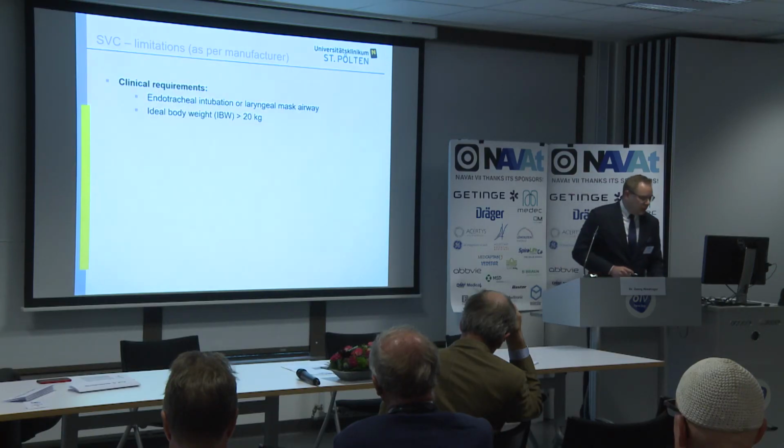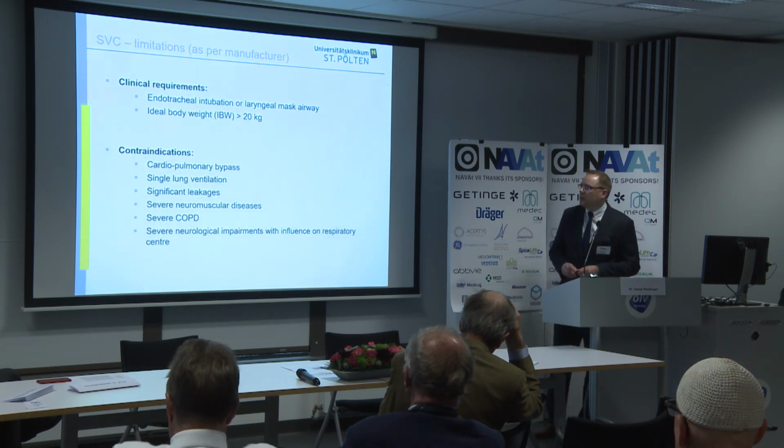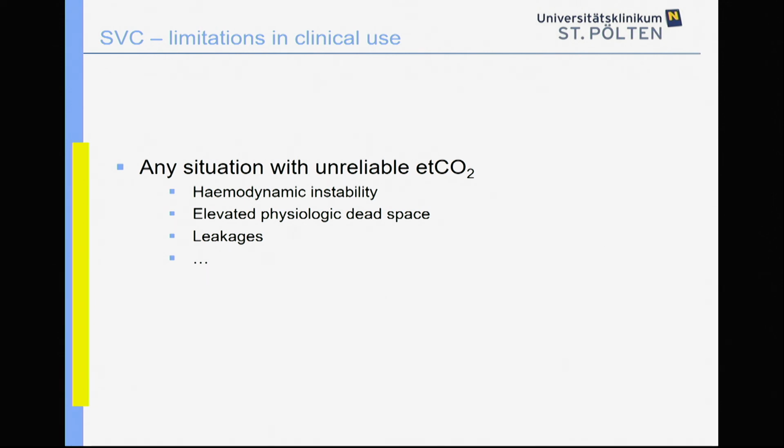Sounds all very good, but of course there are some clear limitations for this closed loop system. First of all, those published by the manufacturer. I won't talk you through it, you can read on your own. In my opinion, not all of them make sense, but they are as published. What we did find as clear limitations are those situations where the variables put in, or those source variables for the closed loop algorithm, being mainly end-tidal CO2, secondly tidal volume, are not reliable.